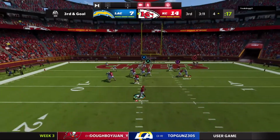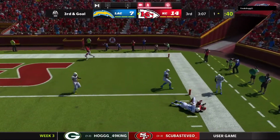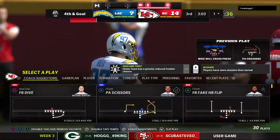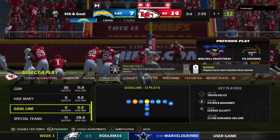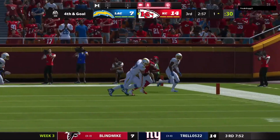Here's Mahomes, third and goal. And he's got it. They're able to hold him to 3 there, and that leads to a fourth and goal. A short game that doesn't get them the first down brings up a fourth down situation. Really nice job defensively. They knew where the sticks were. They got the stop before it.